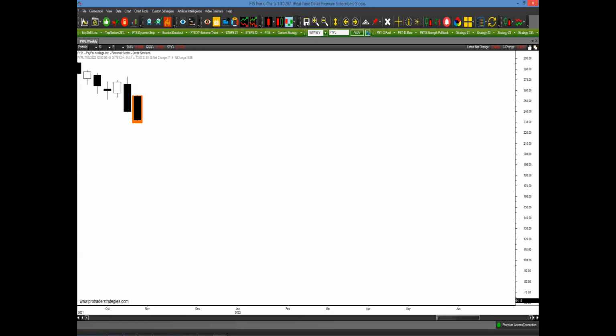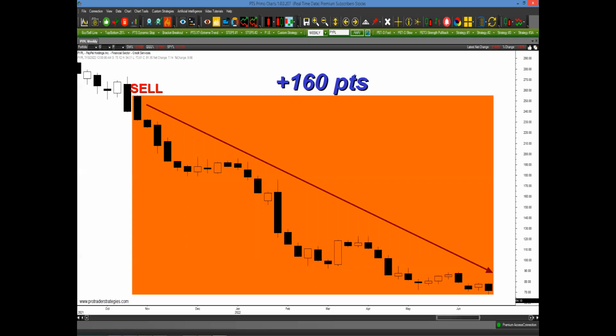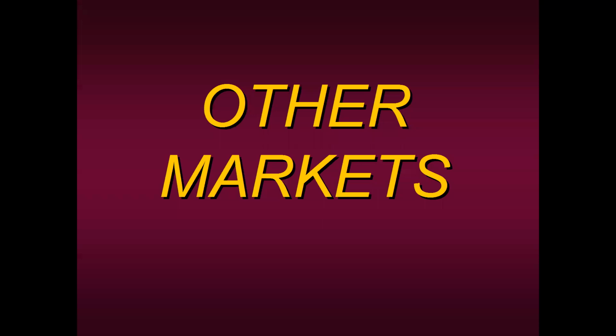to do, and decided to sell. Once again, your decision, and taking advantage of 160 points to the downside. So yes, to answer your question, you can see this to the downside and apply it as well. Now you can also use it on other markets. Even though we're mainly focusing on stocks, here is a chart of currency pairs.